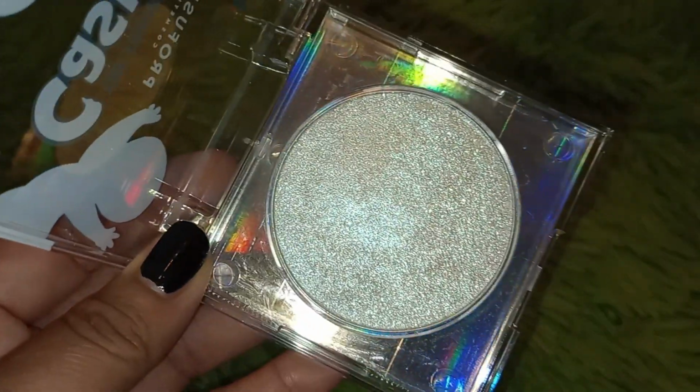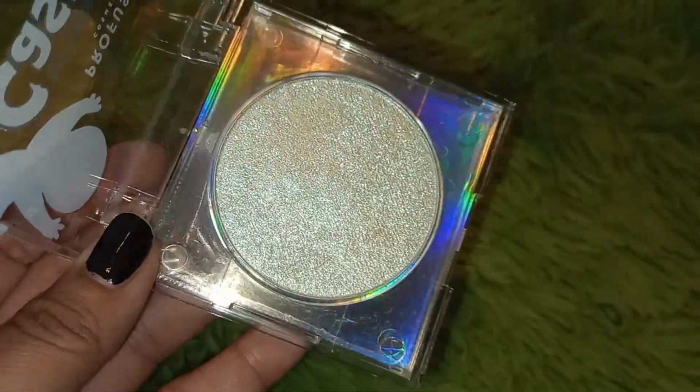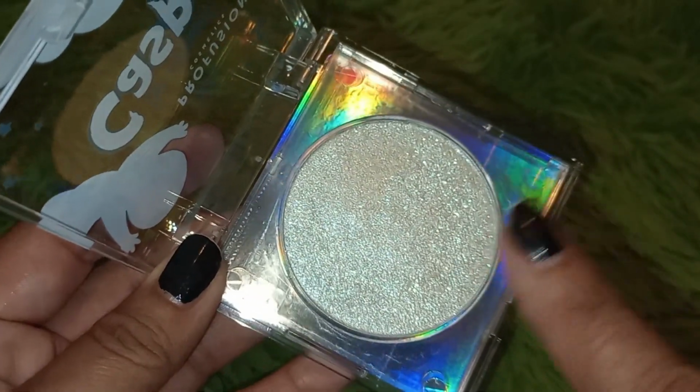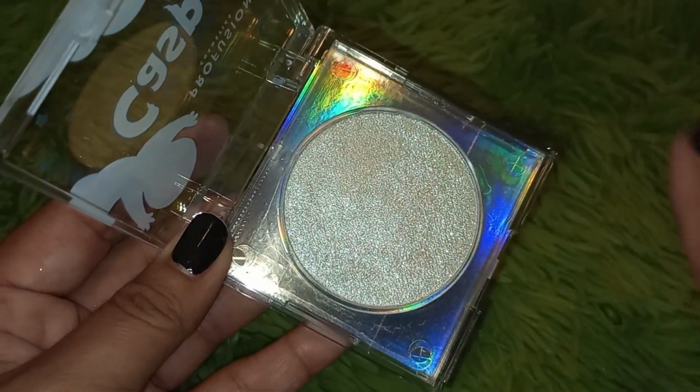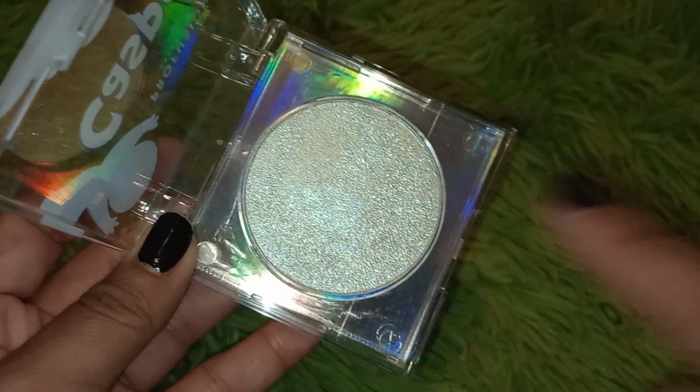Here's Ghosting You, you can see there. I have green, pink, purple reflex. These are definitely ones that I would not pull out very often, just for special occasions, but for spooky season, Halloween, maybe even going into the holidays, perfect.